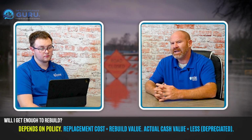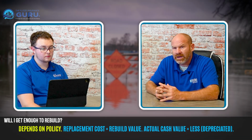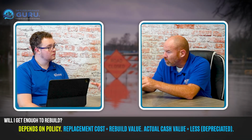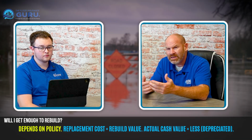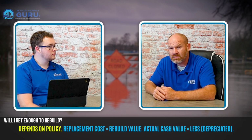So imagine what an actual cash value policy is. Depreciation is taken out. So let's just say this computer right here is really 2 years old, but if I had replacement costs, I could get what it costs to replace today. But if I didn't, I would get what it cost when you bought it 2 years ago. Well, guess what? That could be a huge difference, and especially something like this with equipment. So that's kind of the difference there between replacement costs, actual cash value, and what you can expect when it comes to a claim.